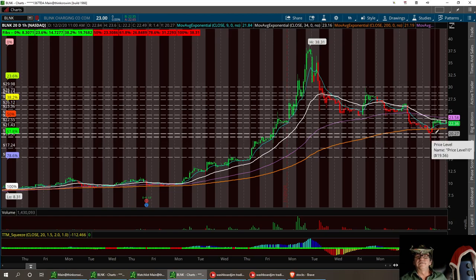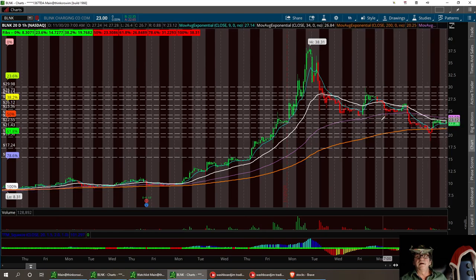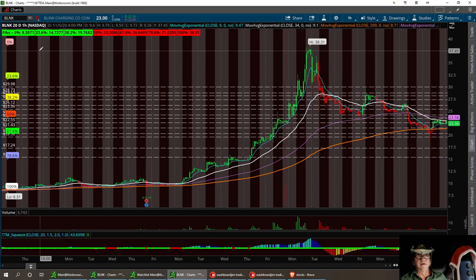That's got to hold. If not, we can fall deeper in debt here and hit this descending triangle down here at 15.31. So I'm being very cautious with Blink right now, but I think it's just had a little hard sell-off, and this is something we want to hold on to a long time, and we're getting ready to start scalping. It did bounce off its 200 EMA right here, Blink.